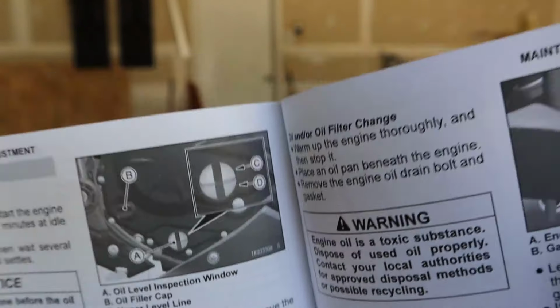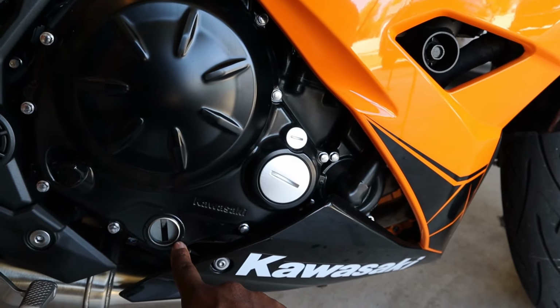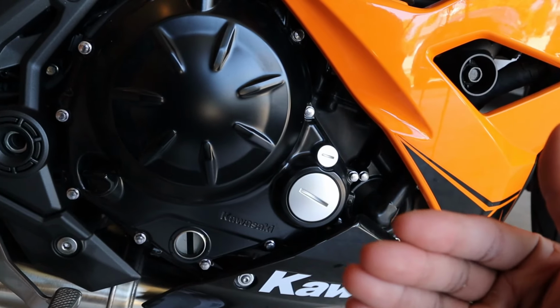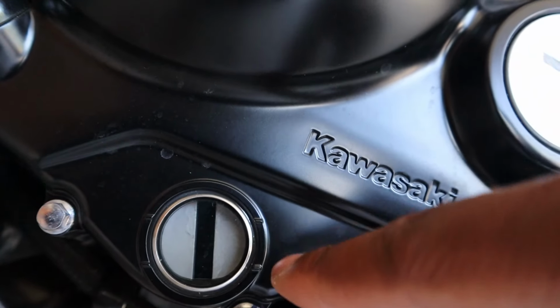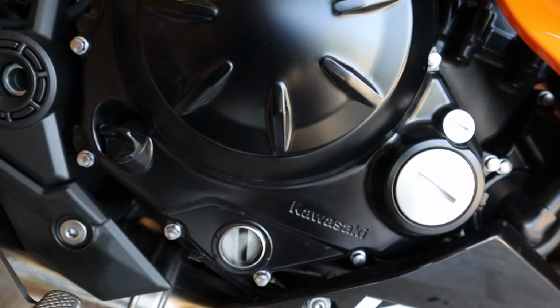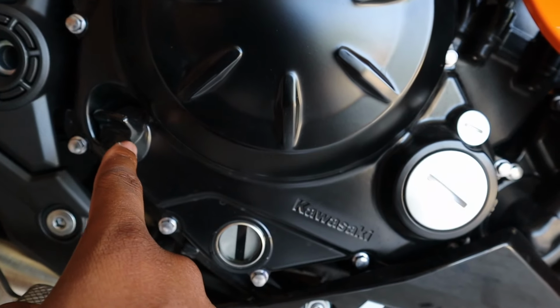And just to show you guys where everything is on the bike, the first thing I'm gonna point out is the oil level inspection line. And right now, since it's on the jack stand, you're not gonna be able to get a proper gauge for where the oil level is, so you have to stand the bike upright. And then for a closer inspection, there's the upper fill line and the lower fill line, so you wanna be somewhere right in the middle of that. That's where your goal is. And then the last thing that I'm gonna point out to you guys is gonna be right here. And this is where you actually put your oil, so it's your oil filler cap.